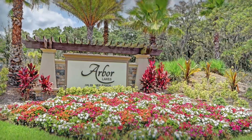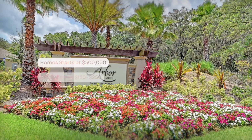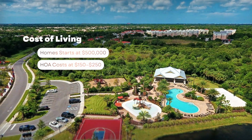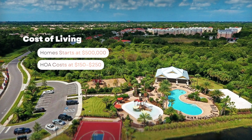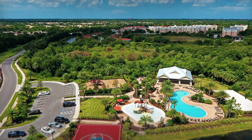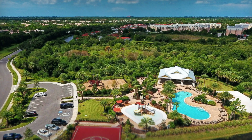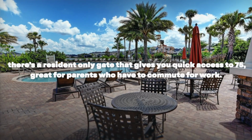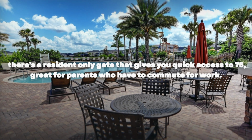And last up on our family friendly neighborhoods, we have Arbor Lakes. 267 homes with anywhere from 3 to 6 bedrooms, so a good amount of variety here. Prices are $500 to $1.25 million, and the amenities are great with a pool, spa, basketball and volleyball courts, and a pirate-themed splash pad and playground for kids. $150 to $250 HOA, which is low compared to other similar communities. And what I love is that there's a resident-only gate that gives you quick access to 75.